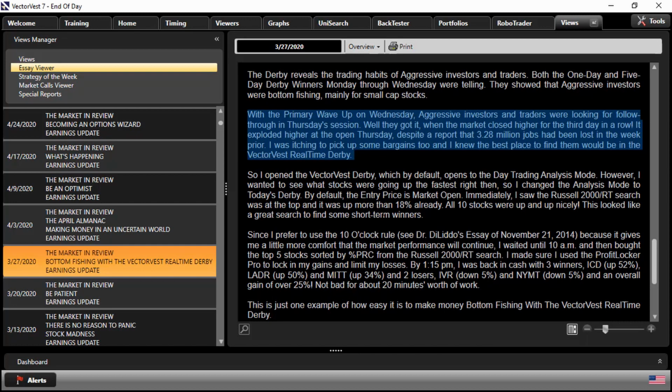Well, they got it. When the market closed higher for the 3rd day in a row, it exploded higher at the open Thursday, despite a report that 3.28 million jobs had been lost in the week prior. I was itching to pick up some bargains too, and I knew the best place to find them would be in the VectorVest Real-Time Derby.